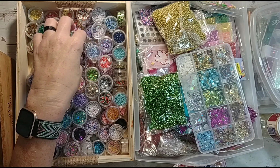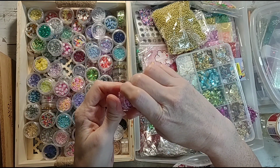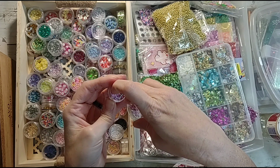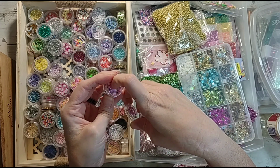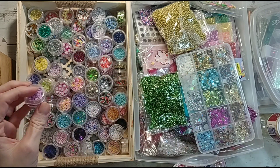I think I did order one thing of them off of Temu maybe. And you can see they're all stuck. And they still work okay. You just have to go in and unstick them from the thing. But, I mean, is it really worth it?